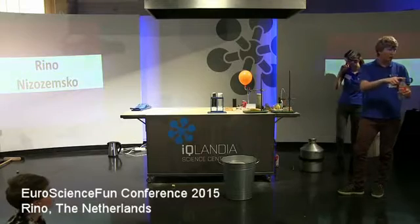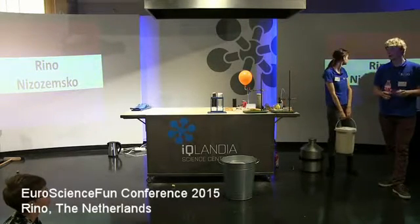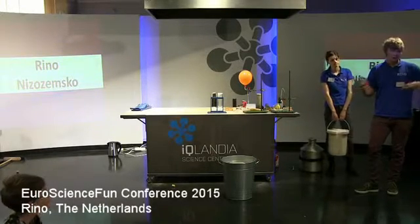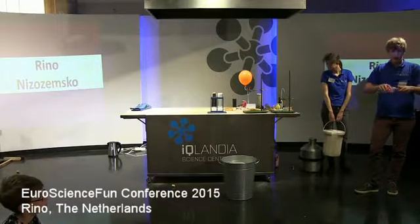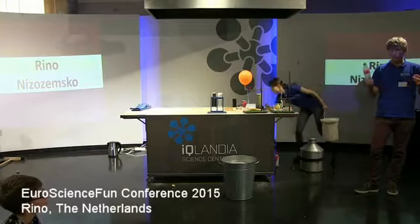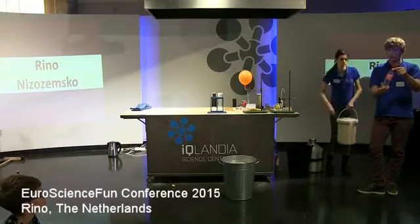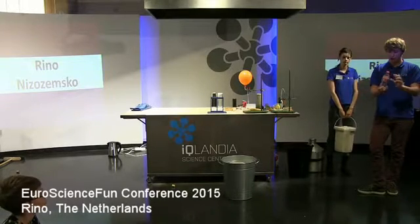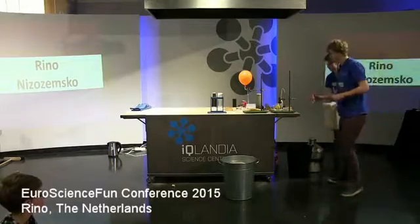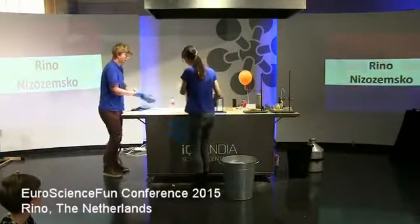And this Coca-Cola bottle we are going to fill with liquid nitrogen. And as we saw, liquid nitrogen expands 700 times. And this bottle is quite strong. And if I put the lid on it, the lid won't shoot off. It's very strong. So eventually the bottle will just explode.